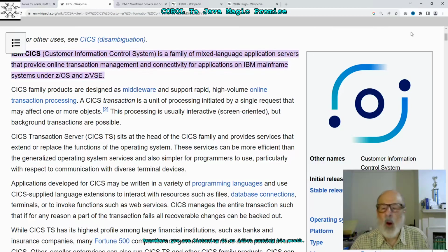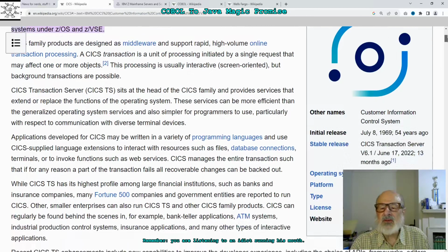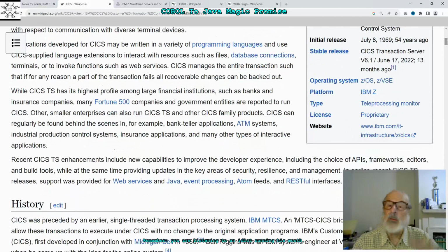Initial release of CICS. We need to go back and look at COBOL. Initial release. Just so you know, I'm not BSing you. Initial release of CICS, July 8th, 1969. Let's put that in perspective.